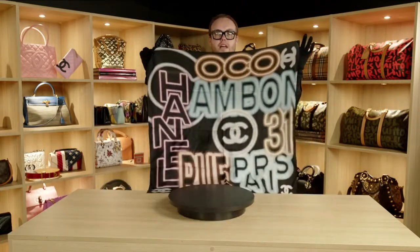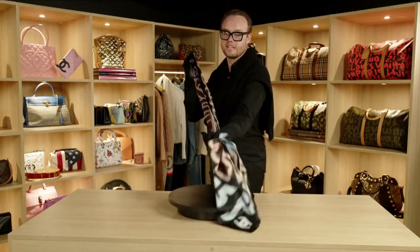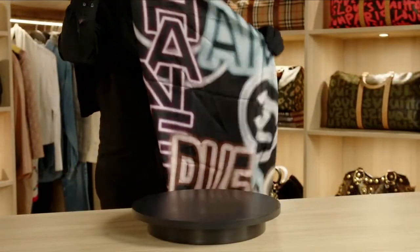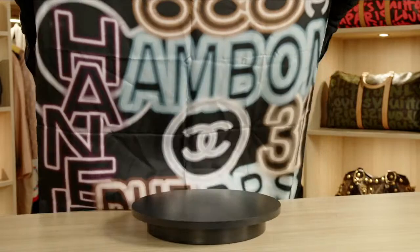This is the Chanel multicolor 31 Rue Cambon CC neon scarf. Beautiful, look at this. I'm sorry to bring this out because I love this piece. This is from Spring Summer 2021. $498 for this beautiful, beautiful piece. Look at this. You get the Coco, you get the Cambon. That's off of Rue Cambon.